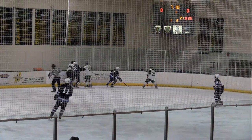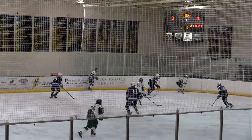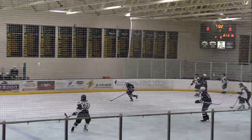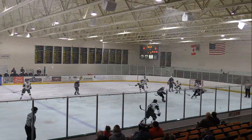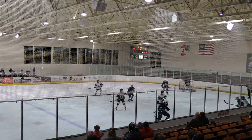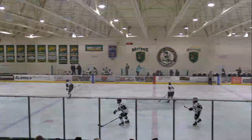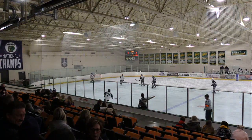Johnson will pass it near far boards there, back down to Johnson in the corner. Johnson will pass up to Parker. Parker will shoot. That's blocked. And the puck will come to the near wall. Held in there for a moment by Otto Lake, but Kansas City will shoot it all the way down the net. And now the Kansas City Jets are at full strength.